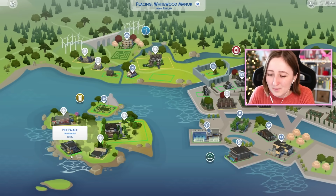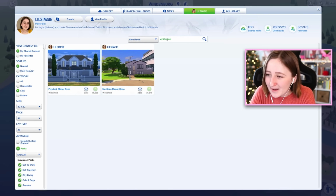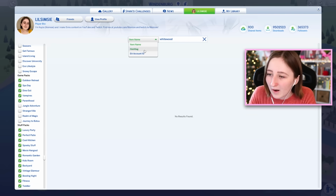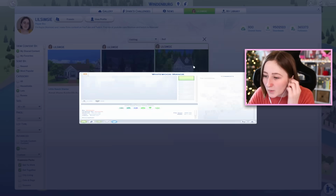It's a 30 by 20 lot. Where did I build it? Help, I lost the build. I have to scroll all the way back to it again. Why isn't it showing up? Oh, the gallery is so weird and glitchy. Oh, do you know what we could try? Hashtag hot. Oh. I was hoping that would work out for us. Oh, because I was sorting by newest. Okay, well, I found it.